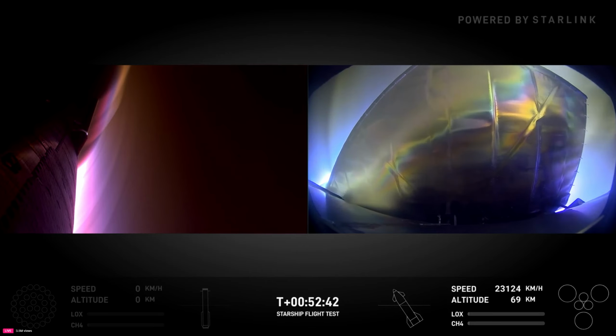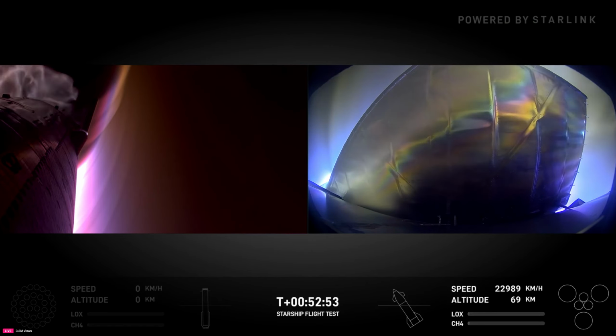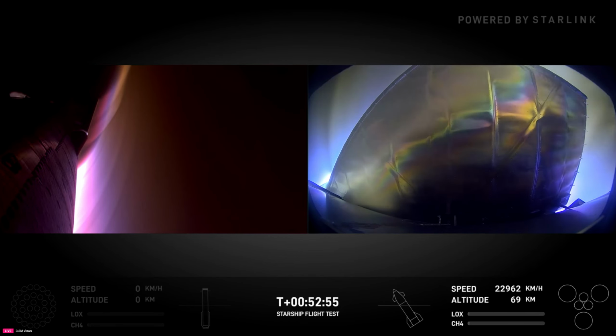Now, these views are brought to us by Starlink. It's incredible that we have this high-definition capability. Starship is now halfway through the peak heating phase of entry and remains on a good trajectory. Great news there. Like I said earlier, this lasts roughly 10-ish minutes. And we did hear earlier that the flaps have control of the vehicle, so also good news there.